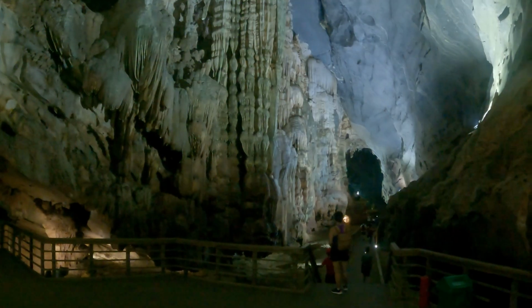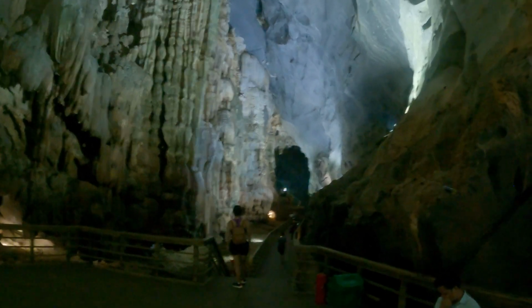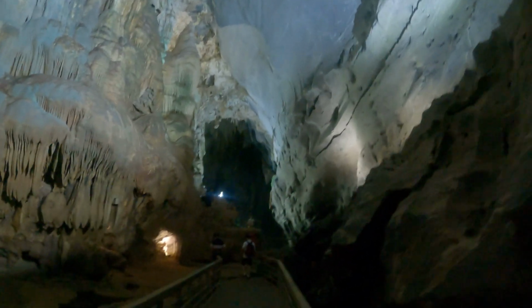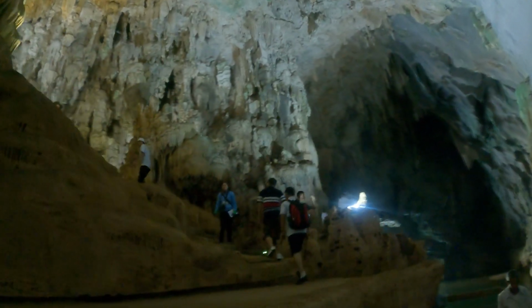So pretty cool. But Phong Nha Cave is more than just a natural wonder. It also has a rich cultural and historical significance. The cave was used as a shelter during the Vietnam War. The remnants of the area can still be seen inside today.